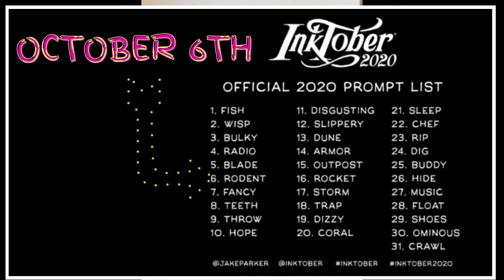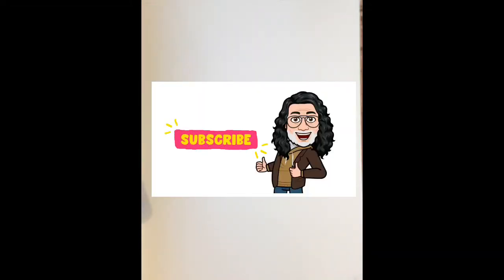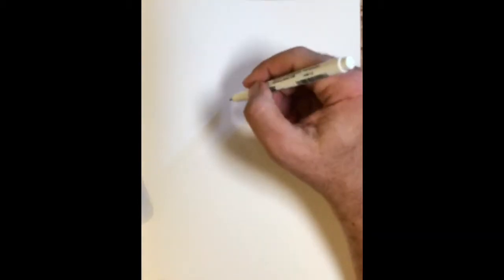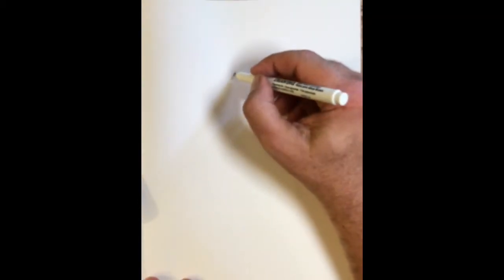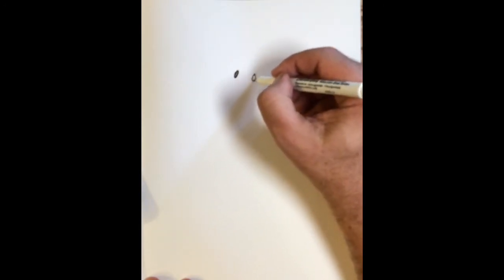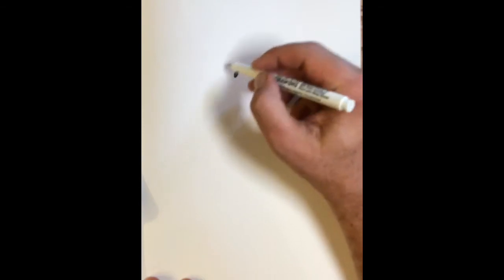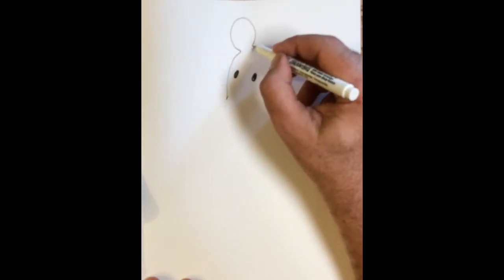So today's word is rodent. So I thought to myself, well, what if I draw a rodent, right? Or like, how does it come about, right? Because sometimes I have friends that'll ask me, well, where do your ideas come from, right? So I'm thinking to myself, I'll sit down here and draw a rat, right? So I have kind of an idea of maybe how I would draw my rat. And so I'm just gonna play it out and see how it looks.